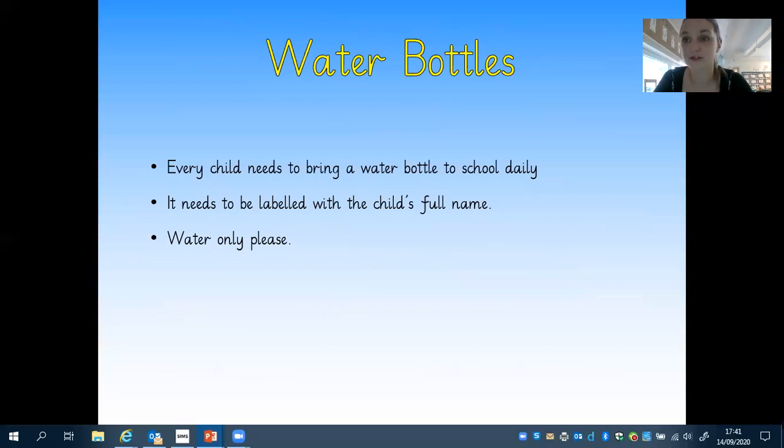Obviously, if you forget a bottle, we are not going to let your child just go throughout the day with no water. We will give them water, but please just bring them in a bottle every day with their name on it, and make sure it's water in the bottle. We can't have squash or juice in school. They're welcome to have that after school, but in school we stick to water.